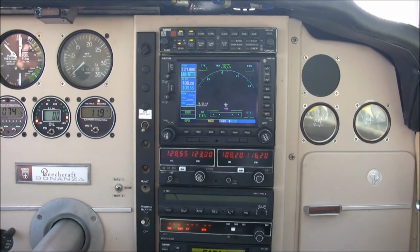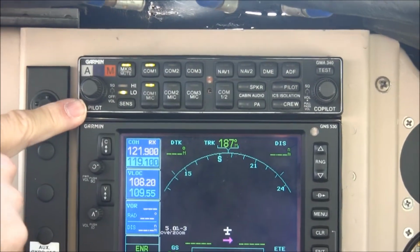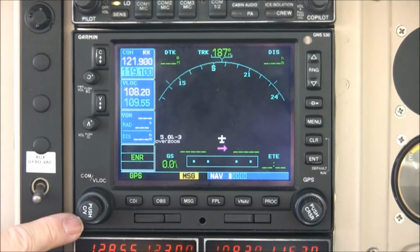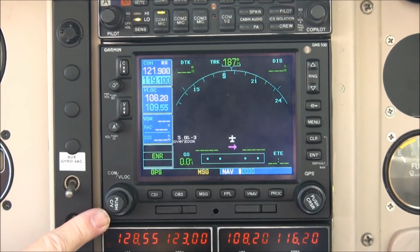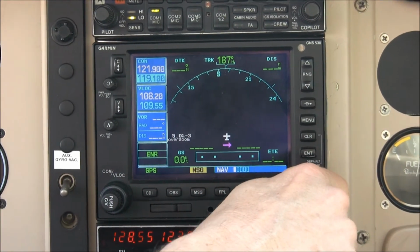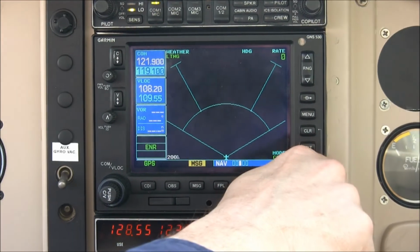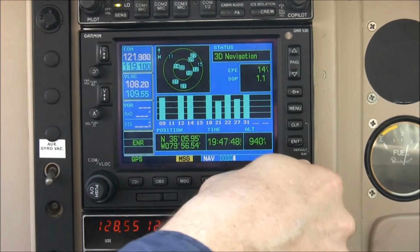Now let's take a look at the avionics stack. Starting at the top, we have your Garmin GMA 340 audio panel with your three-light marker beacon system and a built-in 4-place intercom. Below this we have a Garmin 530 Navcom GPS, and this is integrated with several different features. This is the number 1 nav page, and then we have a second nav page. Then we have a weather page, and then we have an information page and a satellite page.